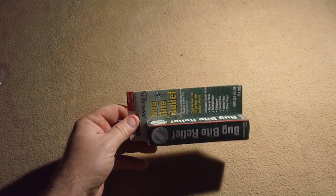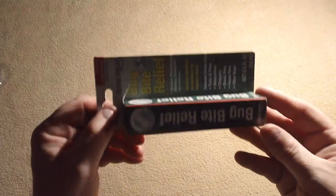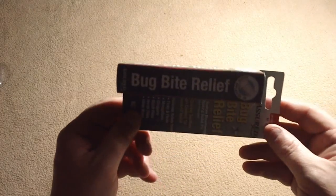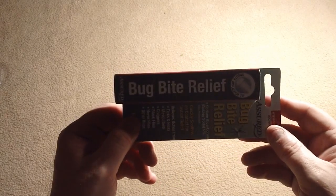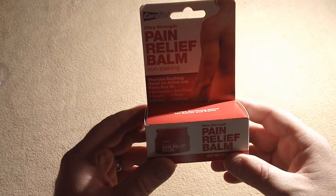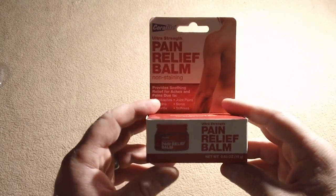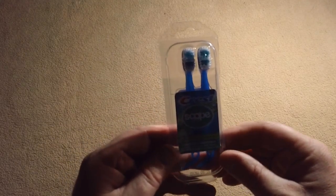Alright, next I got some bug bite relief to add to my medical kit. I haven't added a lot of stuff to my main medical kit in a long time, so I thought maybe I would get a few items to do that with. So this bug bite relief is one item. This pain relief balm is another item that I decided I would get to throw into one of my medical kits.